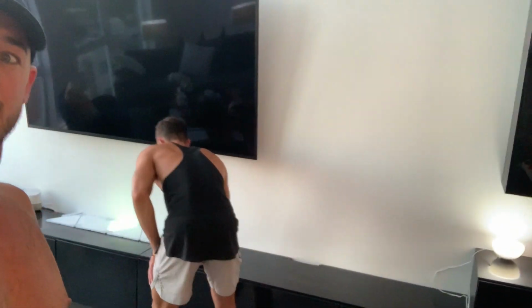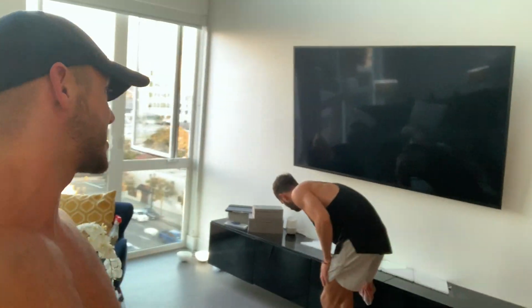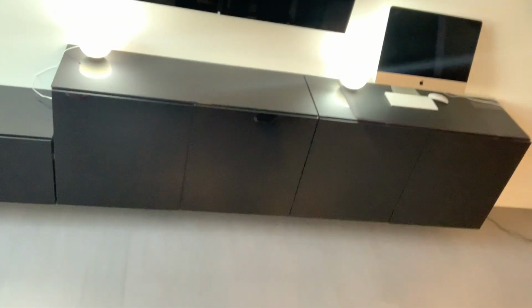Joe's cleaning it up. There it is, the finished product. Are you excited? Yes. Are you so excited? Yes. What do you think? Yay! Do you like it? Finally, yes. Looks so good. It's all done. Good job. Got the bar. Got the storage for your kitchen.